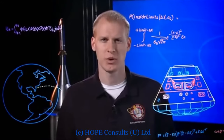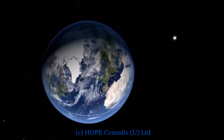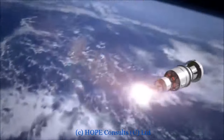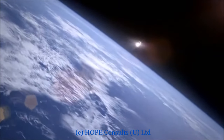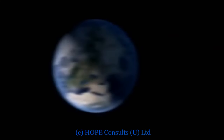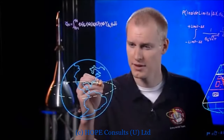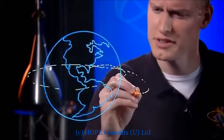Imagine you are traveling with Orion as the flight test continues. One orbit completed, time to go. The upper stage of the rocket fires again. Like the setup for a roller coaster ride, this is the big climb we've been waiting for. We are headed 3,600 miles above Earth, 15 times higher from the planet than the International Space Station.